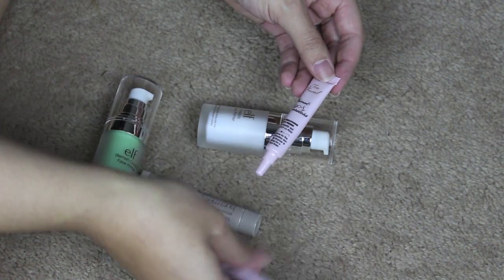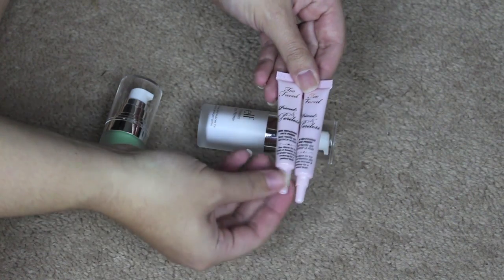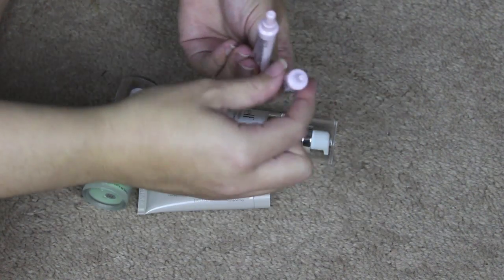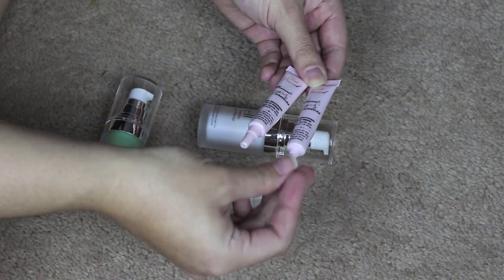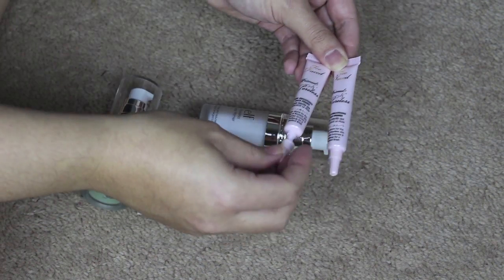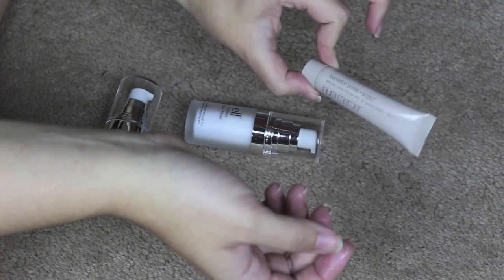Alright, Too Faced Primed and Poreless. I have 2 of these little guys. I'm going to keep one of them, but I'm going to get rid of the other one because I do feel like it's a good primer to travel with, but it's not my favorite, and when I finish it, I probably won't repurchase it.